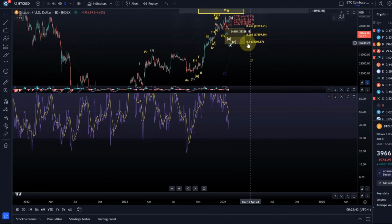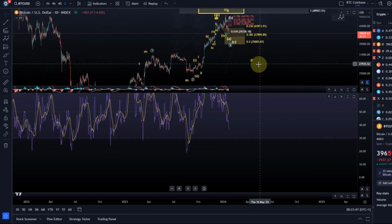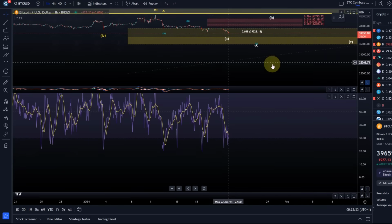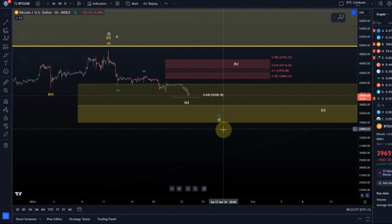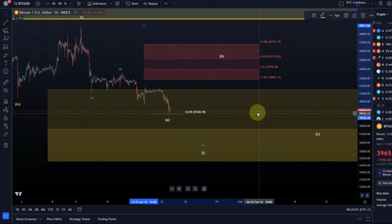Because even if 35K breaks, on our daily time frame there's a support area just underneath for the B wave pullback. And if the daily RSI is oversold, that's usually an attractive buy signal. Yeah, that's what I can share at the moment. I think the upside resistance has shifted a little bit, but we haven't even seen the start of a bounce. The last opportunity Bitcoin had wasn't used by the bulls. So we still see a little bit further downside.